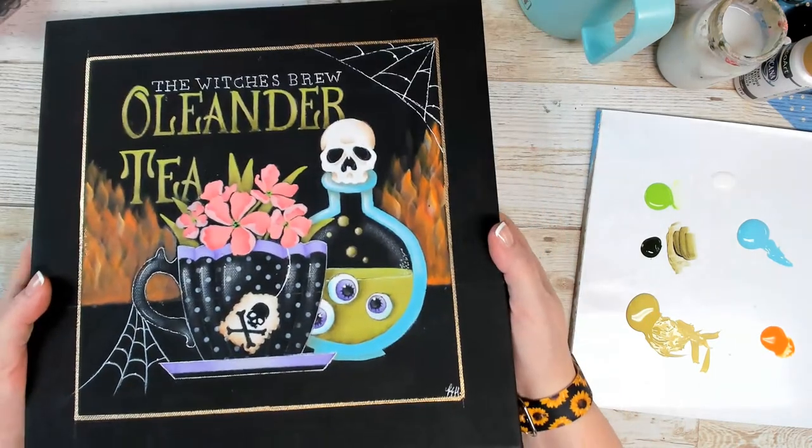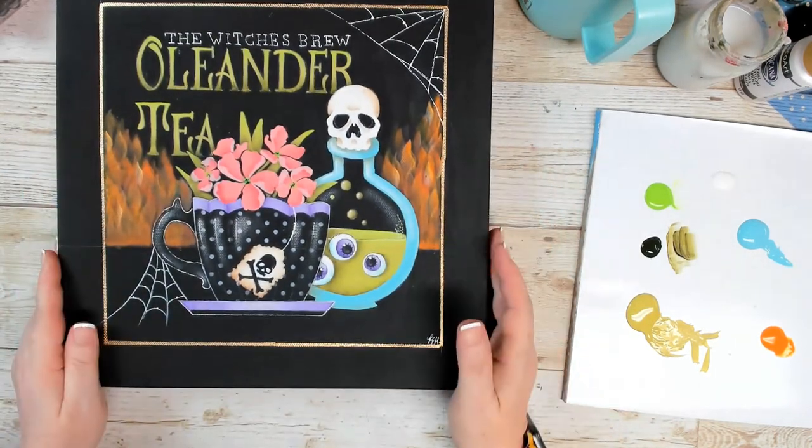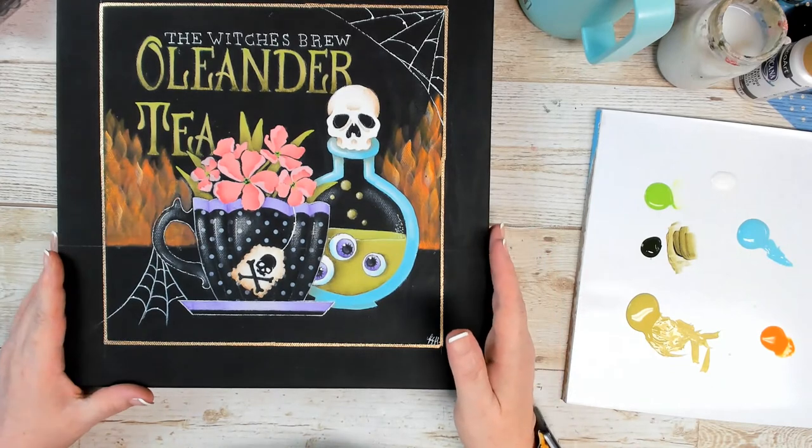I like this. So that is Oleander Tea. Ooh. So that's a fun piece to paint.